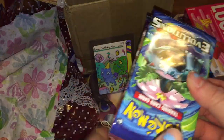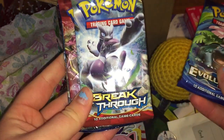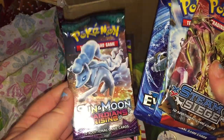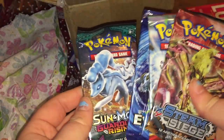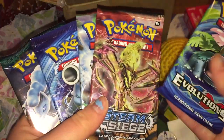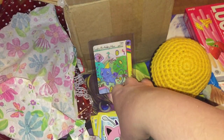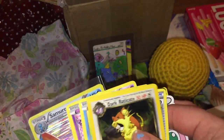So we have some booster packs: XY Evolutions, XY Breakthrough, XY Steam Siege, and Guardian Rising. I have not opened anything in Guardian Rising, so I am super excited. We'll start out with Evolutions, go to Steam Siege, Breakthrough, and end on a Sun and Moon note. So I'm going to go ahead and pick out a favorite here.